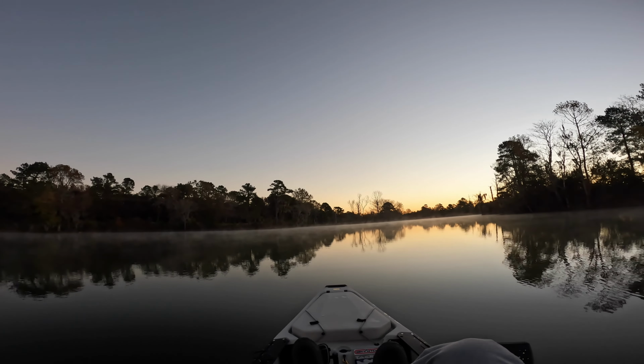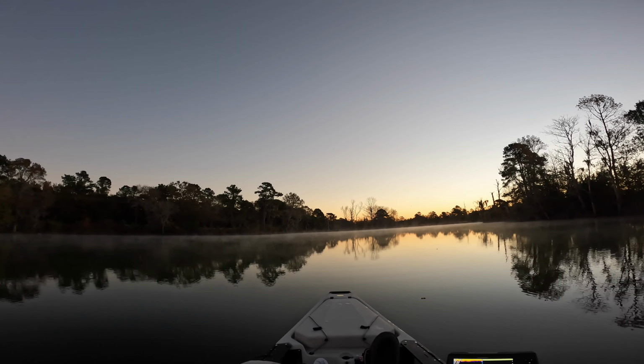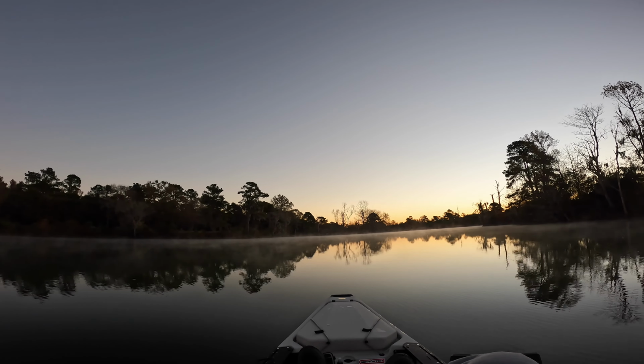So water temp right now is 53 degrees. As you can tell, it's about 31 degree air temperature, so you got your steam coming off the water this morning.